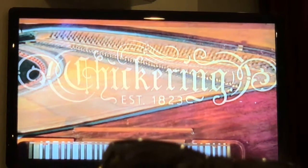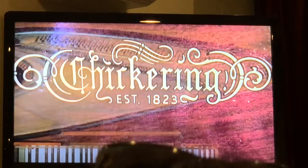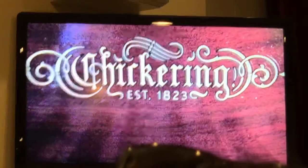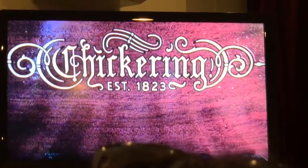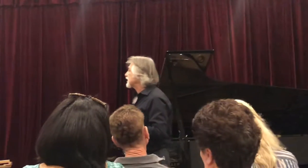No special iron bars or anything like that. And that concept was adopted by Chickering, the first great American manufacturer, that did a big cast iron plate. They built a very robust piano, and they took it to the World Fair in Paris in, this is 1769.